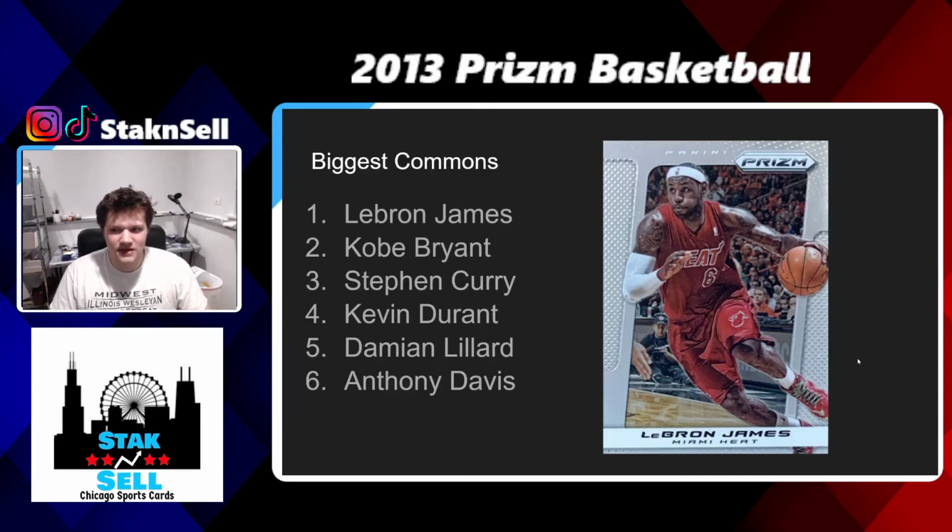So the biggest commons are kind of like the same as last time. LeBron, Kobe, Steph, KD. And then the only reason I say Dame and Davis are added this time is it's technically their second year Prizm, and that gives a little bit of value. It's not the largest amount, but if you could find silvers and colors of those guys, they could do a decent amount. The LeBron silver and the Kobe silvers are going to do the most. The other guys' silvers and colors do good as well.